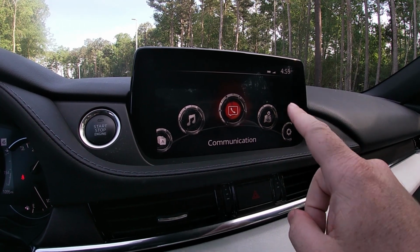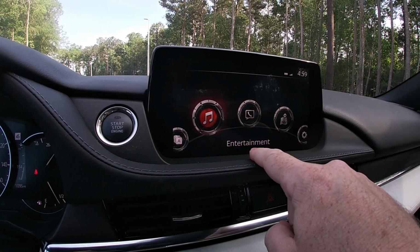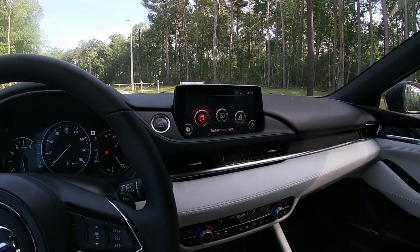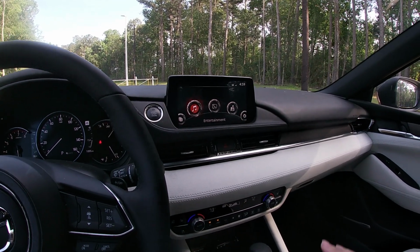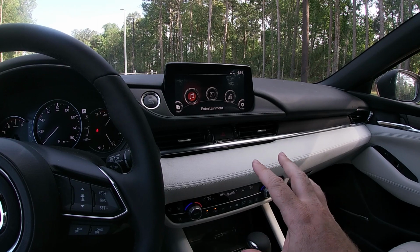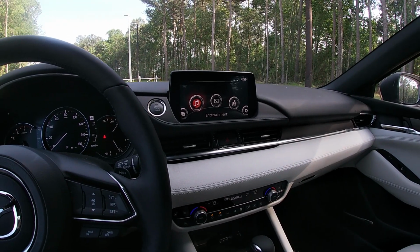However, there is one thing about this entertainment system that I really enjoy, and it has to do with the tab called entertainment, and that is the 11-speaker Bose Centerpoint audio system that's in this car. I mean, it has such a crisp and clear sound. It's not the bassiest system that I've ever heard. However, it definitely is one that I've enjoyed throughout this entire week.